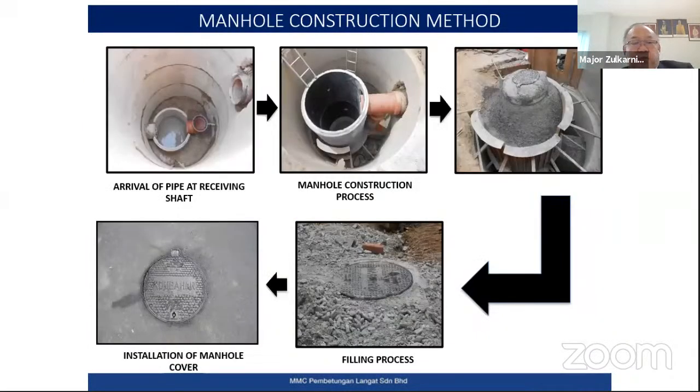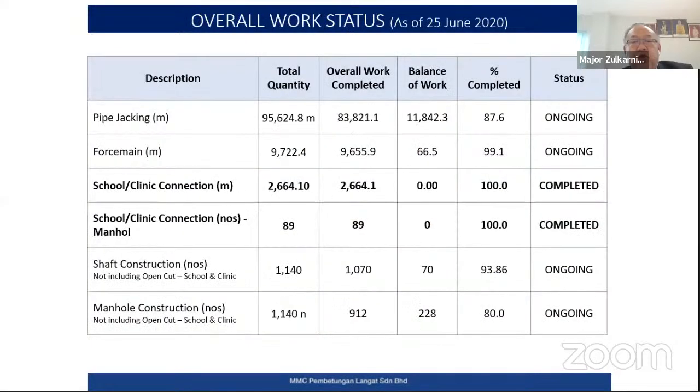Then after we complete the jacking works, we construct the manhole and do the reinstatement works and then open back the road to traffic. This is the balance of work that currently we have on the project. So we have balance of work for the jacking work 11.8 kilometer, out of which we have completed 83.8 kilometer.